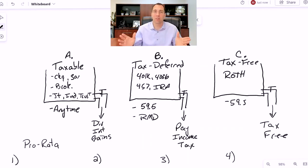So first off, some of the basic approaches in regards to where you should pull your money first. One approach, and I've labeled the buckets now: you'll see A is taxable, B is tax deferred, C is tax free. One approach that some people utilize is what they call the pro rata approach, meaning they just pull equal amounts from each bucket. So we've got A, B, and C, and they're pulling equal amounts from each of those buckets.